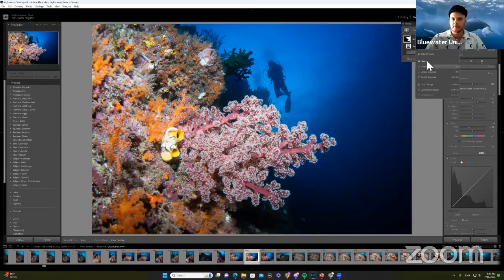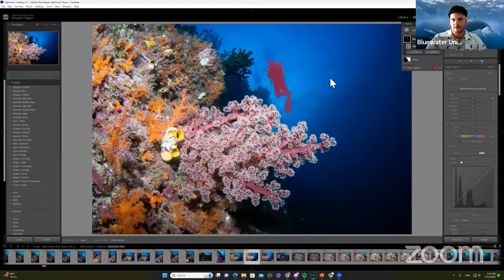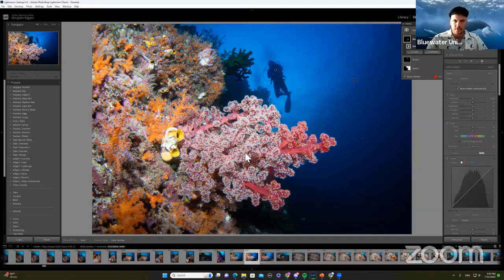So another thing that I might want to do is edit this diver. So I can just select the diver using the object tool. And now it's selected the diver. I can add a bit of contrast and make him more of a silhouette. Or I can go ahead and see what the subject is. Maybe it'll select the coral as the subject, which I'm hoping for. And it didn't do a great job with the subject.